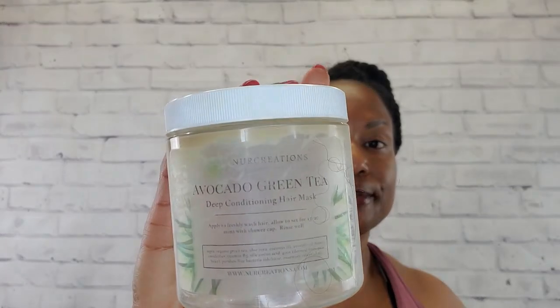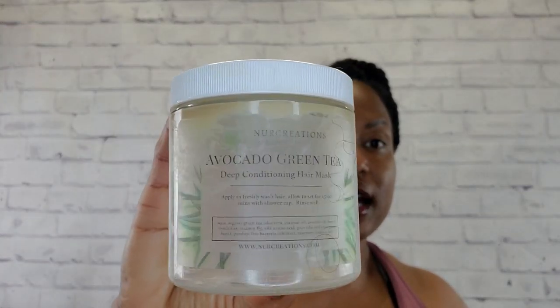Here's the deep conditioning hair mask by Nur Creations. It's called Avocado Green Tea. Another one of those that I had to keep in the refrigerator. I did finish this. I did like this one. Yeah, this was probably my favorite of the items that I bought from her during that time. It's around Christmas time. I don't think you can find either of these anymore, but I was itching to try the Imbuno products from her.